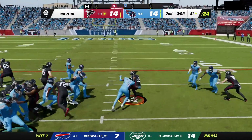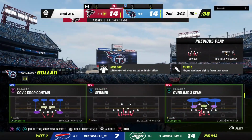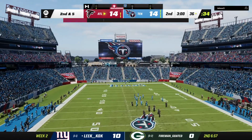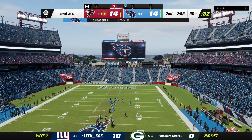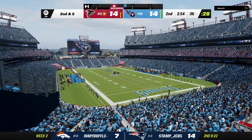And they'll keep on the ground with Jones. And here he'll be brought down a little shy of the 35 at the 36. Greg Newsome up to make the stop. That's a really nice job by them picking up the run blitz and detecting it and blocking it and turning it into a nice run.